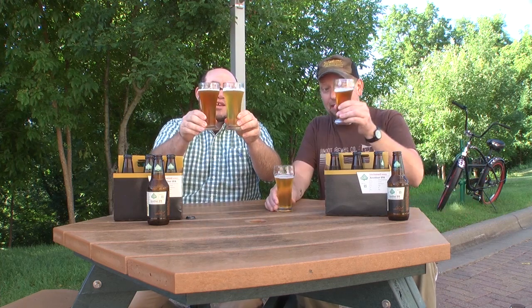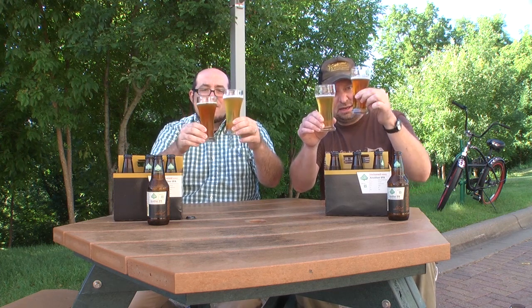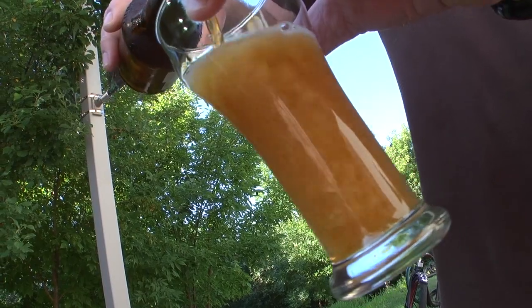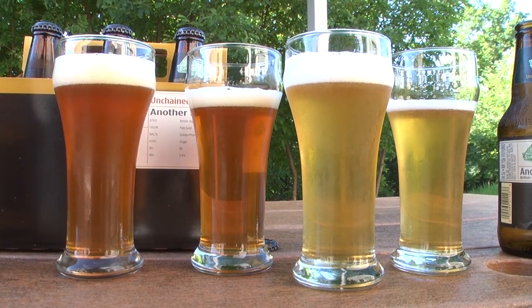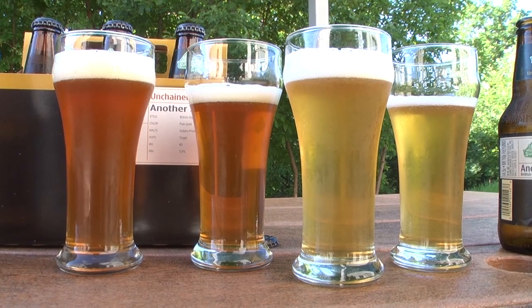So we have here the two different batches, two different versions of Unchained 13, another IPA. As you can tell, they're very different, but there's not a whole lot different. What is different between batch 1 and batch 2? Batch 1 is, as you can see visually, a bit darker. This is using the Golden Promise from the Simpsons Malting Company. They dried it with a little more heat to give it a little more color than batch number 2, which is the Golden Promise from Thomas Fawcett Malting Company. This is their standard stock Golden Promise.